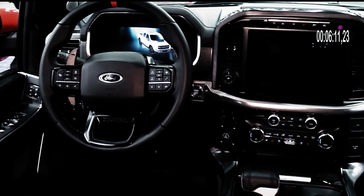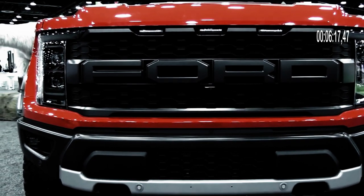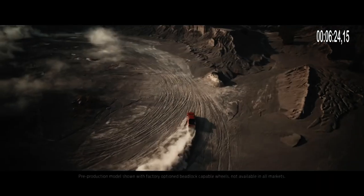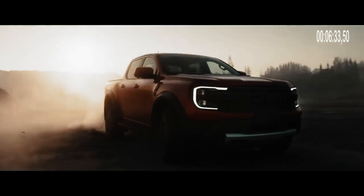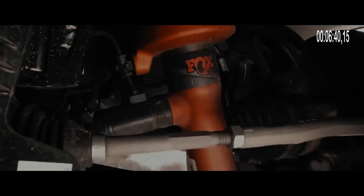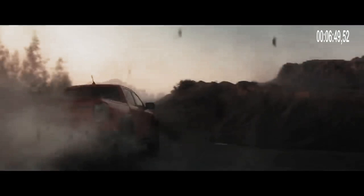The Raptor's appearance is more dashing than the regular Ranger. It's like getting a steroid injection to match the capabilities under the skin. In terms of design, it is based on the latest Ranger, which is increasingly similar to the F-150 and Maverick. The boxy and thick profile predominates, eliminating the smooth and rounded lines. Seeing the previous Ranger Raptor became less scary.